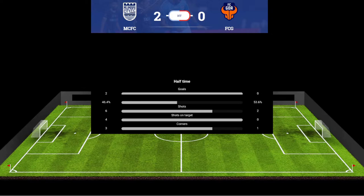Just 1 minute of stoppage time, say the officials. Taking care of business defensively here. So the whistle then. We're up to the halfway stage in this match. As anticipated, plenty of talking points so far. And now the second half is underway.